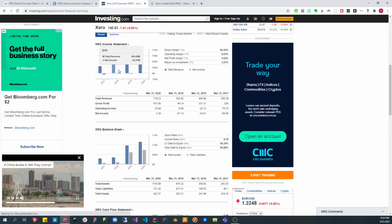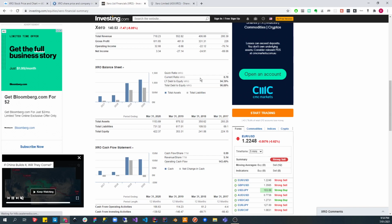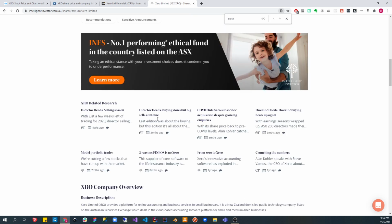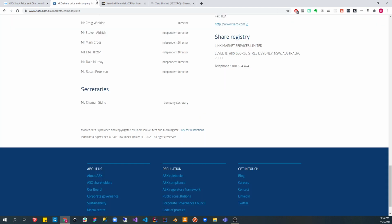All right, so let's have a look at this company. So Xero, current ratio 8, fantastic, but it doesn't have a quick ratio. So let's open this side up and have a look. There's nothing there, that's fine. Let's go to ASX. Quick ratio, no, nothing.